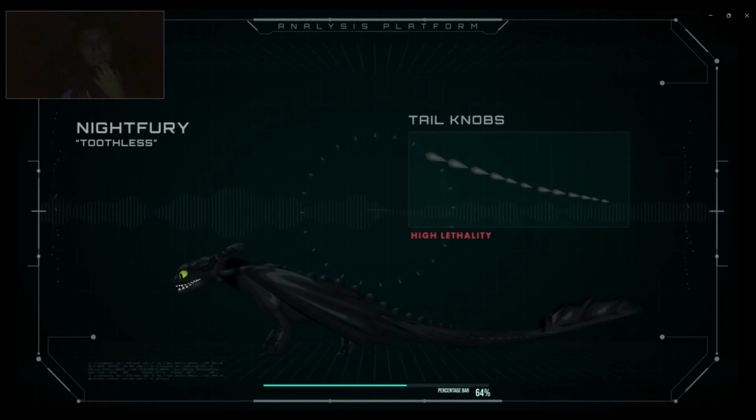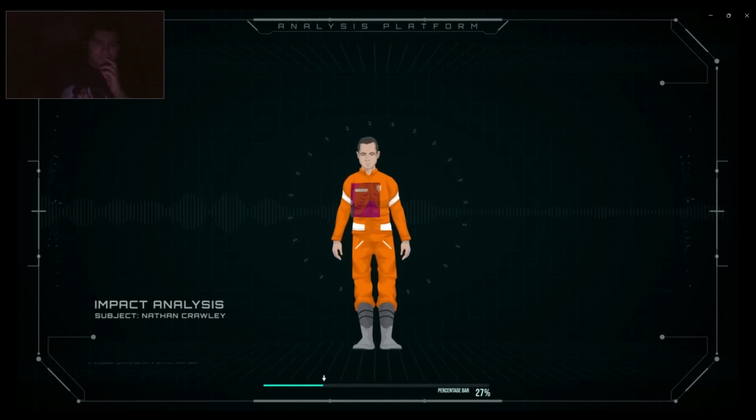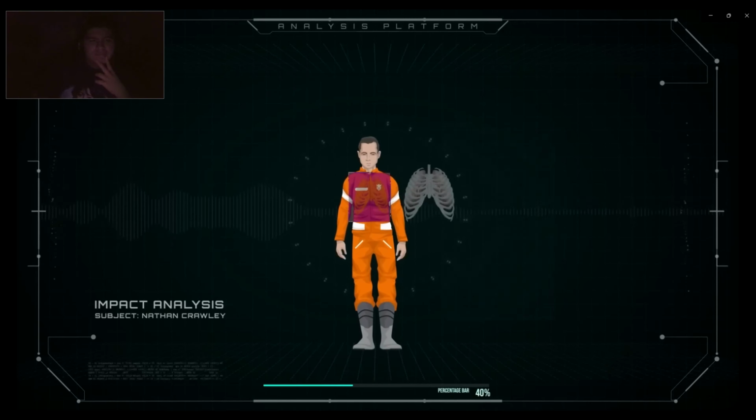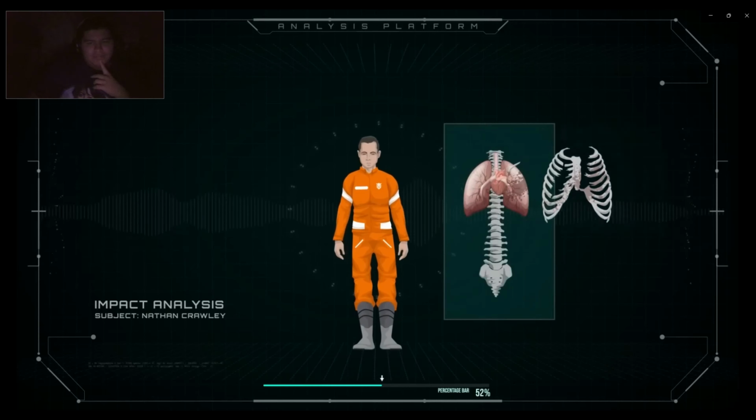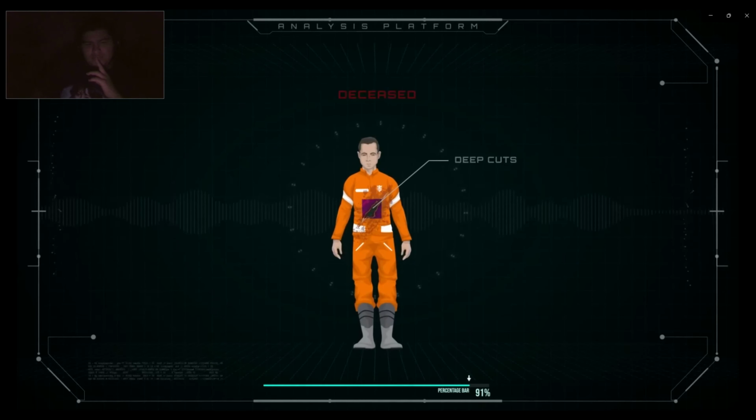This guy in particular has small knobs along the length of his tail. Once these make contact with your body at these speeds, they would severely worsen the damage on your body, potentially cutting you. But not only that, any impact would most likely hit you on these parts of the body, meaning that if you got hit here, for example, your ribs would probably break and sink into your already collapsed lungs. Not to mention that you probably received deep cuts on your body from the speed of the tail.